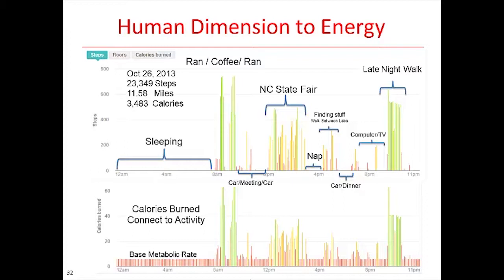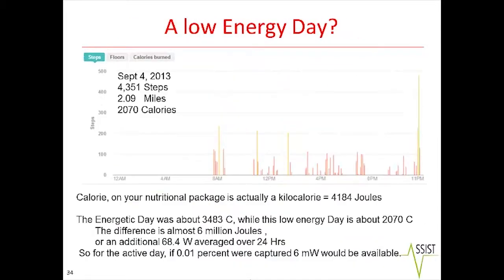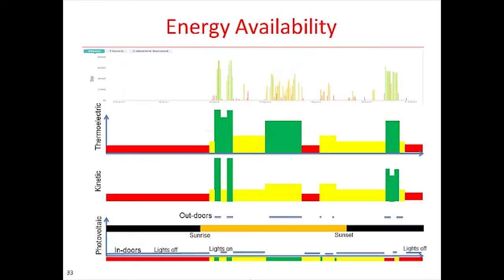So the precise number isn't maybe important, but I can tell very clearly if I've got a day where I was basically lazy and had a very low energy day. In terms of monitoring health, you don't necessarily have to have very high quality information to track whether you're burning more calories than you're eating. But if you start looking at how energy availability impacts things, for this high energy day, if I'm looking at the thermoelectrics, when I'm asleep, I'm not producing a lot of energy. If it's dark or I'm indoors with the lights off and I'm under the covers, really I'm not producing much energy.